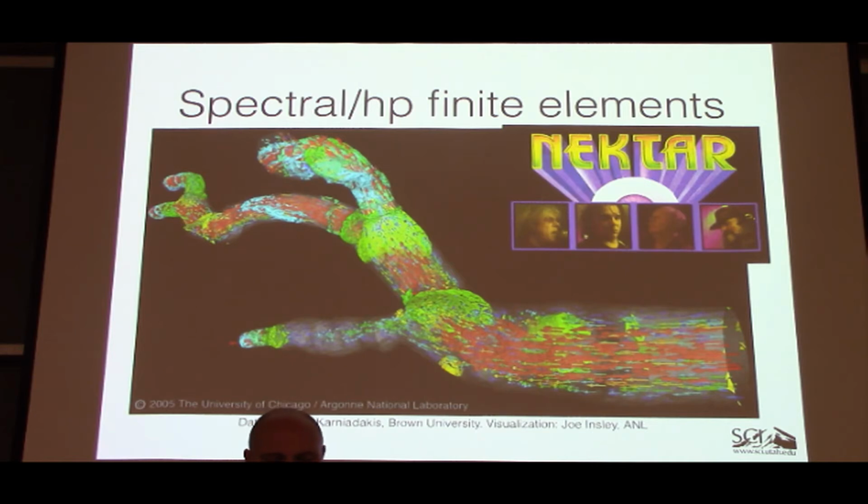Yeah, so this is an example of one of the blood flow simulations using a spectral HP finite elements code. The visualization was done by Joe Insley at Argonne. The data came from George Karniadakis at Brown. And this is using a simulation code called Nectar.